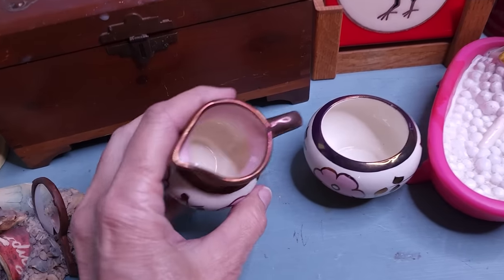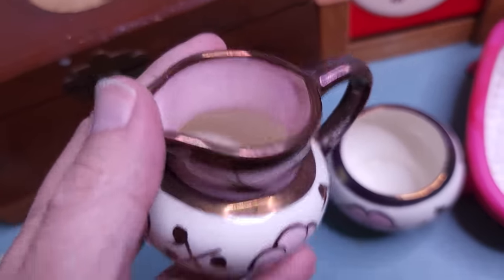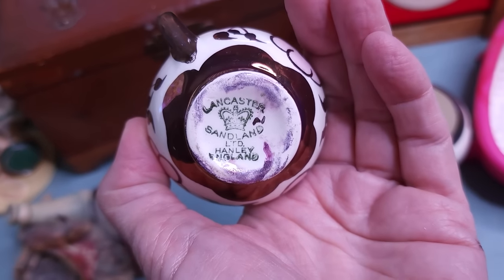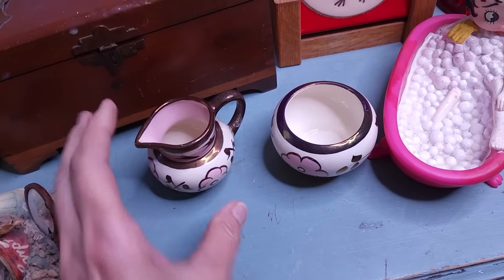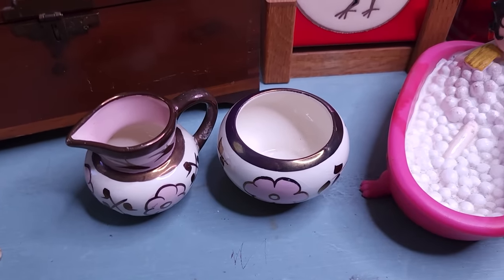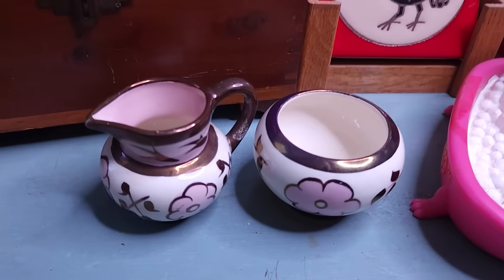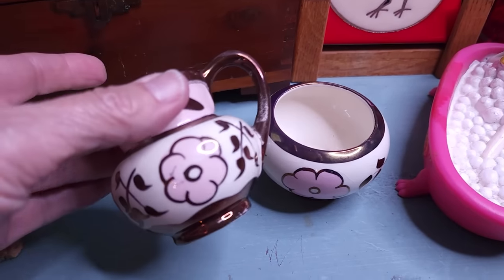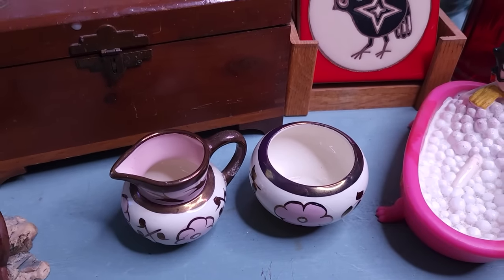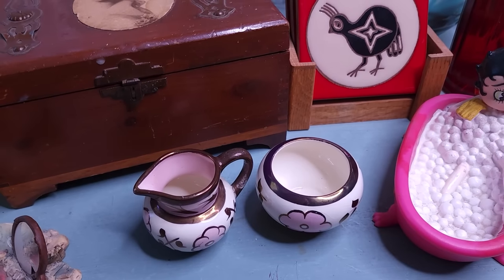All right, this little set, I don't know if you really could see. It's got a little pale pink interior here. It's got the gold tones. It's got the pink flowers. It's Lancaster Sandland, made in England. Just a nice little creamer and sugar. I love this one so much. It's not a huge money maker, but it's definitely worth getting into a home where it will be loved and appreciated, which is half of my journey as a reseller. 15 to 20 would be the value on that little set, and I paid $8.